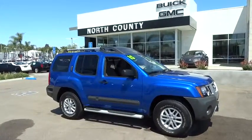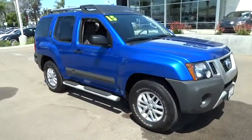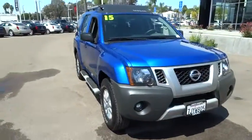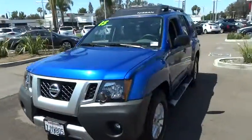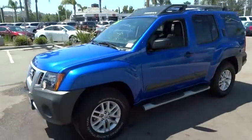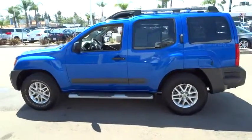The 2015 Nissan Xterra. Accelerate your activity with the Nissan Xterra. Its powerful 24-valve V6 lets you climb faster and further, while its versatile interior lets you stretch out in style. This vehicle has less than 20,000 miles.